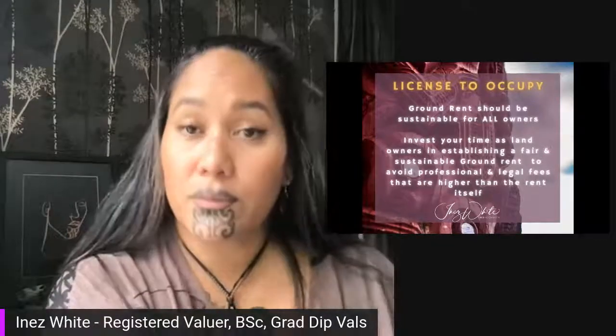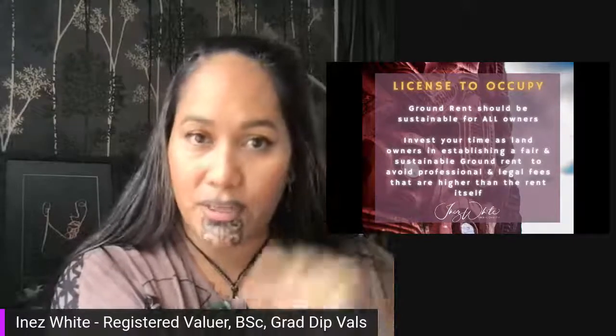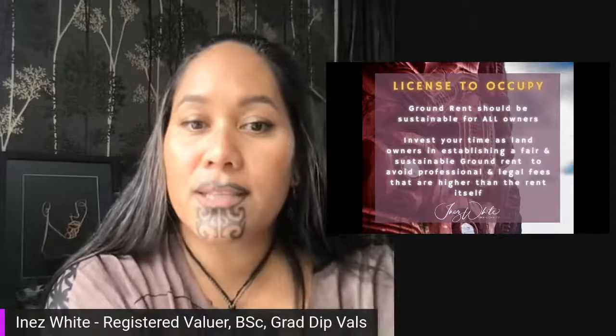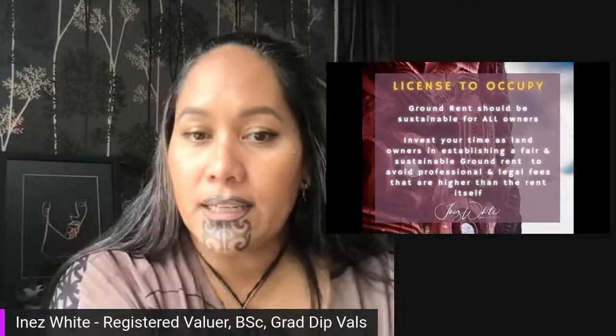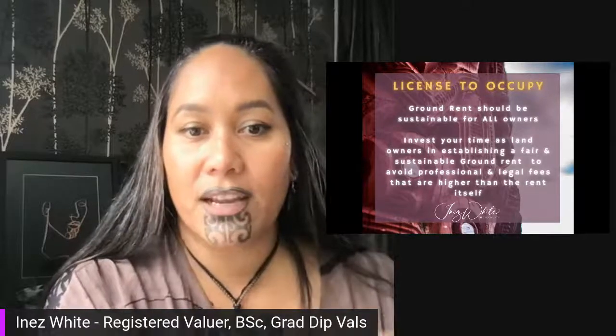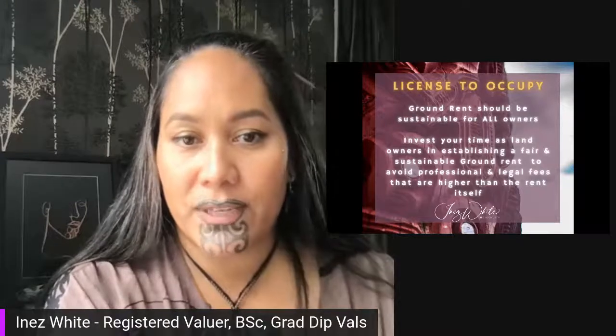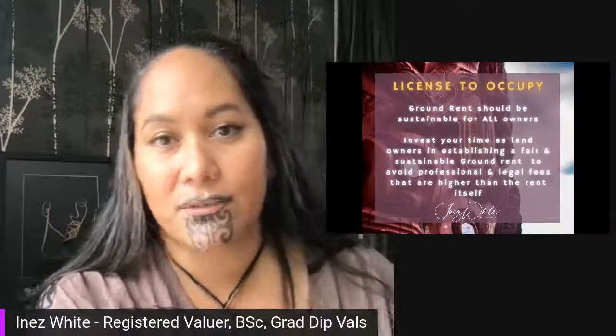So ground rent, which is when you pay rent for the land, not for the house, because you probably own the house. Ground rent should be sustainable for all owners. Invest your time as landowners in establishing a fair and sustainable ground rent to avoid professional and legal fees that are higher than the rent itself.